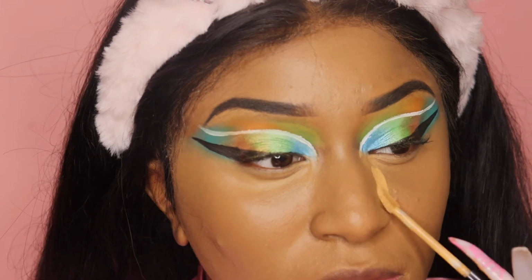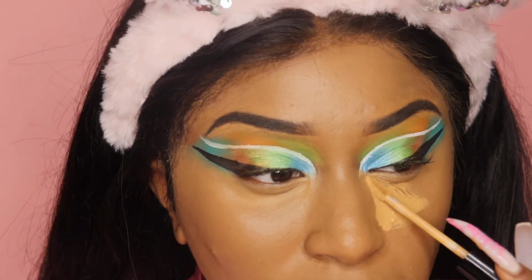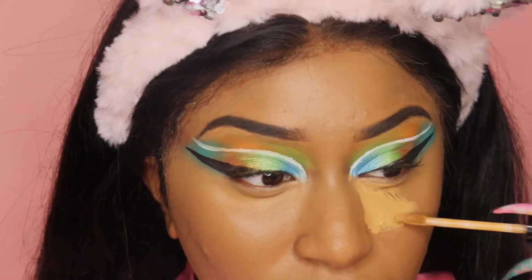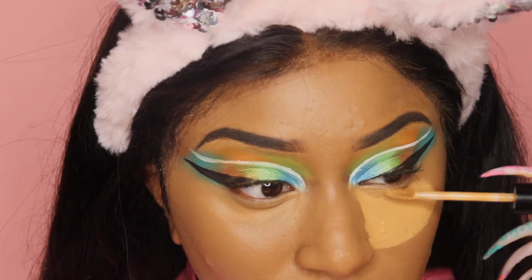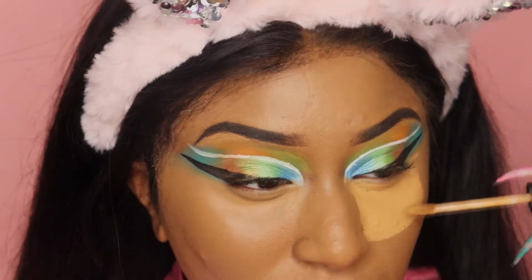Now I'm taking my NYX concealer in the color 13. I know I usually use 14, but 13 is just slightly brighter for me and I like it. So I'm going to take that and I'm going to highlight all the high points of my face.